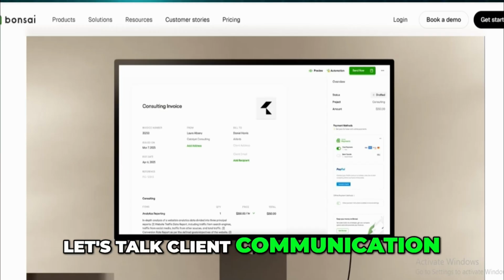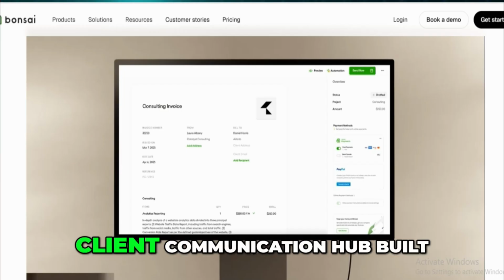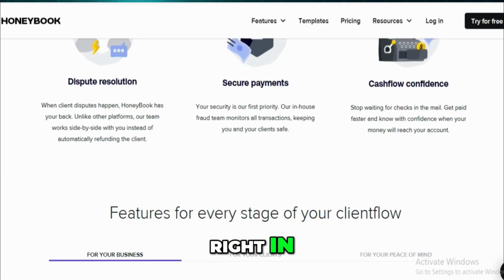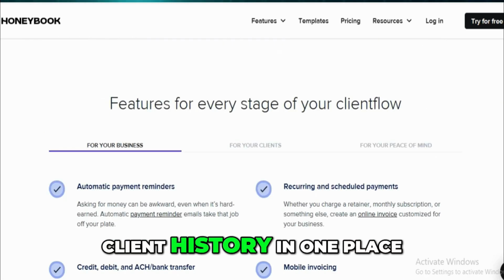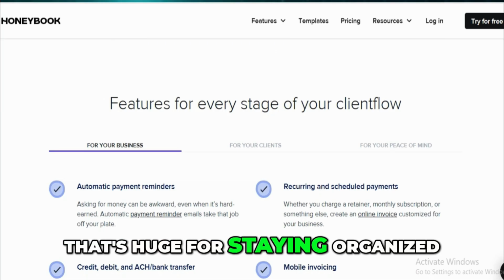Let's talk client communication. HoneyBook has a full client communication hub built right in. You can sync your email, use templates, and keep the entire client history in one place. That's huge for staying organized.